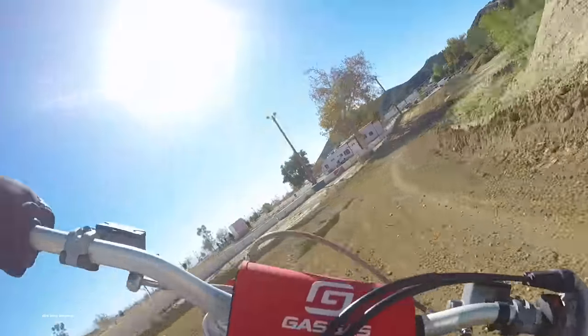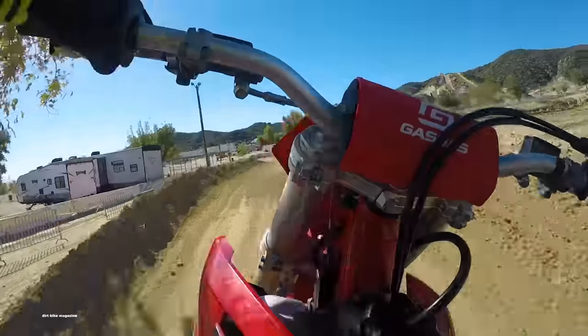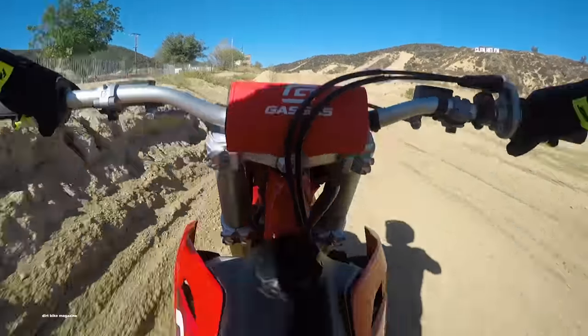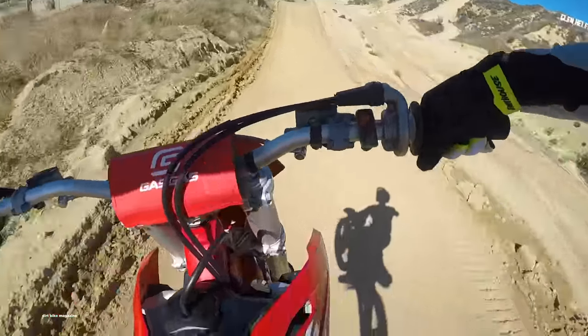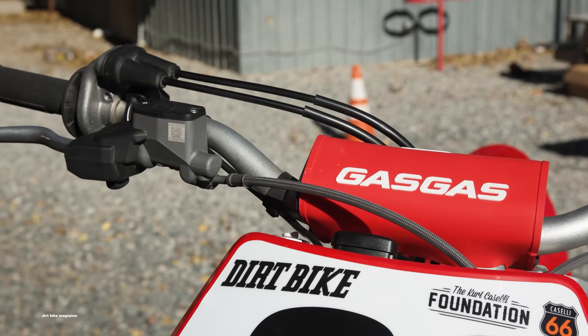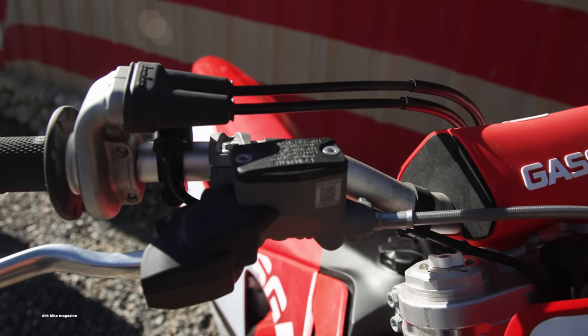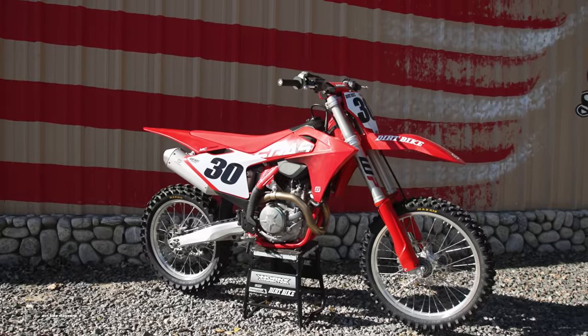The suspension is definitely cushy on the GASGAS. It uses the same WP shock and air fork as the KTM, but the valving is softer and more in line with intermediate level riders. The controls are all excellent. These are the best Brake Tech brakes we've tested yet. We understand that Brake Tech was recently purchased by Brembo, and there's a distinct improvement in quality.